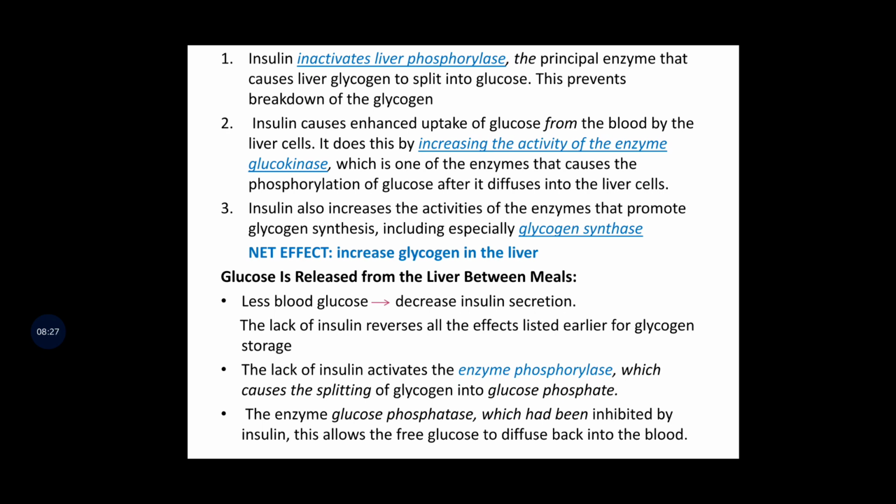The second point, insulin causes enhanced uptake of glucose from the blood by the liver cells, and does this by increasing the activity of the enzyme glucokinase, which is one of the enzymes that causes the phosphorylation of glucose after it diffuses into the liver cell. Go back to your biochemistry lectures and you can correlate all these enzymes. So insulin increases the activity of glucokinase, which phosphorylates glucose. Now the phosphorylated glucose cannot diffuse back through the cell membrane. That is why it increases the activity of this enzyme, because once glucose is phosphorylated, it cannot diffuse back through the cell membrane.